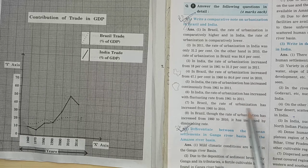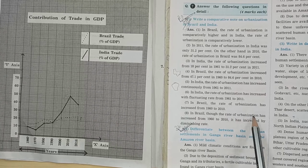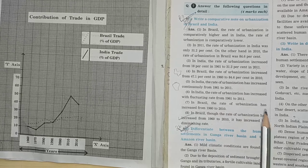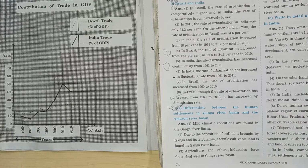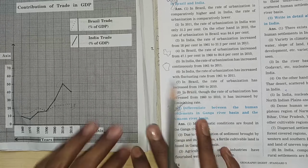In Brazil, the rate of urbanization has increased from 1960 to 2010, but it has increased at a diminishing rate. That was all the lovely questions that we have got from the end of geography.